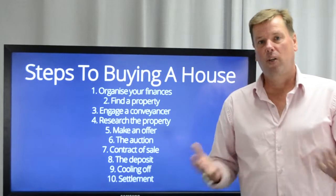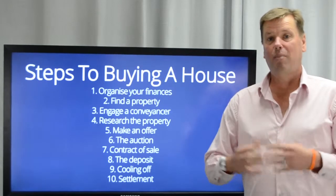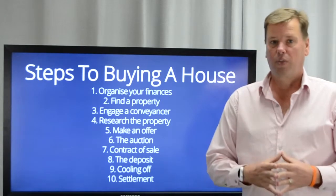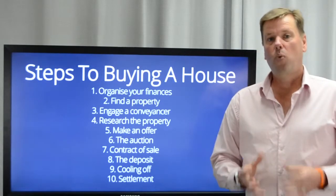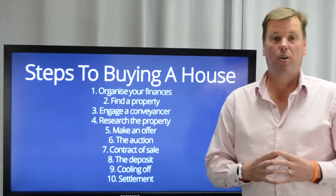Then we have the deposit. Each real estate agent with the property will have different terms and conditions. Some may ask for $5,000 or $10,000 or 5% of the transaction cost. So be aware that you will need to pay some form of deposit when you're purchasing a property.